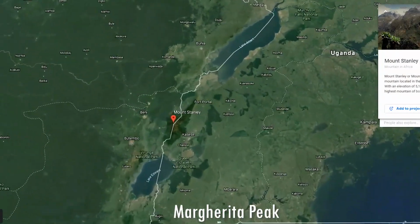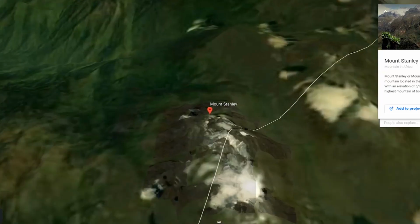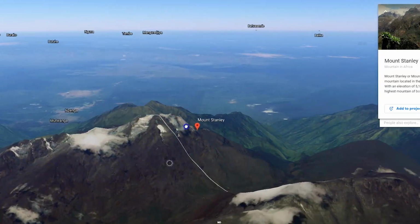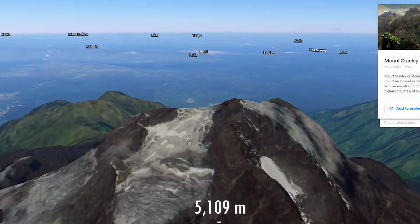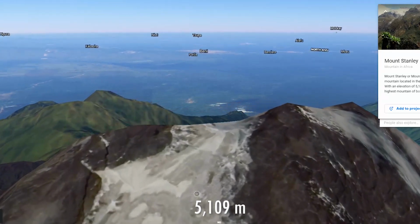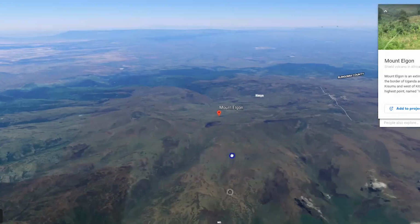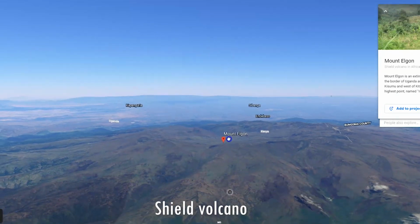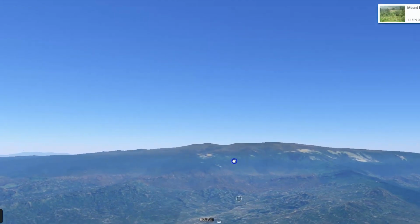Now to the tallest points. The tallest point is Margarita Peak, on Mount Stanley that Uganda shares with the DRC. As you see, the mountain has 2 summits. The slightly smaller one also lies in Uganda. Margarita Peak towers at 5,109 meters. I just want to take a look at this mountain, Mount Elgon. Apparently it is a shield volcano, meaning it is wide and has gentle slopes. Because the lava that formed the volcano was fluid of low viscosity, so it flew easily.